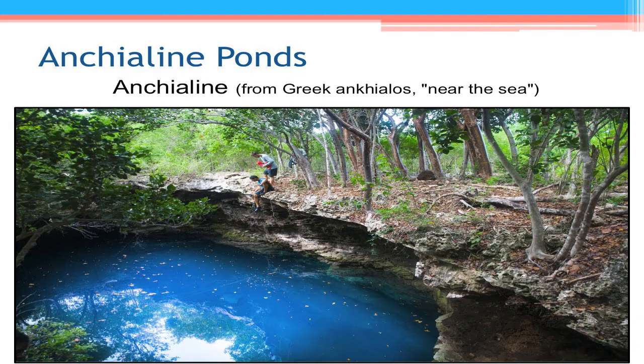Anchialine ponds. The word Anchialine is from the Greek word ankylos, which means near the sea. These are landlocked bodies of water located near the coast. They have subterranean connections to the ocean, and they do have tidal fluctuations, so they go up and down with the tides. They're also found in places with volcanic or limestone rock, such as Mexico, Hawaii, Palau, and obviously the Bahamas.